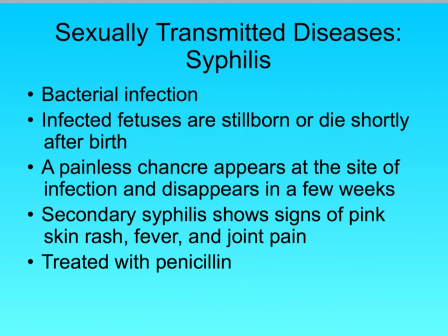Syphilis is also a bacterial infection. It can infect fetuses and cause them to be stillborn or to die shortly after birth. It creates a painful chancre, which appears at the site of the infection and disappears in a few weeks. Secondary syphilis shows signs of pink skin rash, fever, and joint pain, but it also can be treated with penicillin, which is why it's important to go to the doctor if you suspect anything.